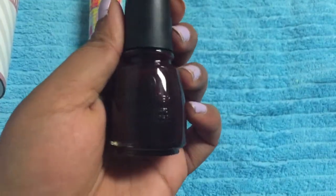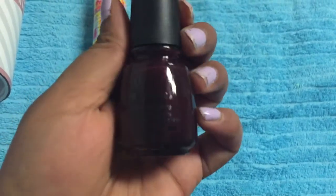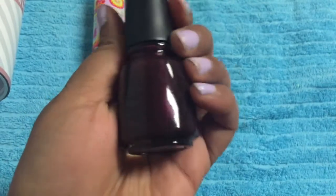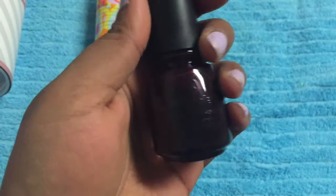Then the next thing in here is this China Glaze Nail Polish in the shade Conduct Yourself. It's just a really deep purple color, plumish kind of color, with a shimmer to it. And I think I might paint my nails this color next.